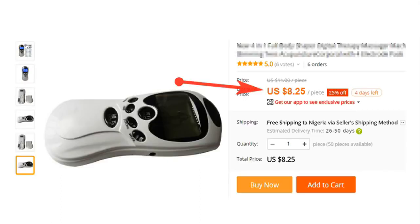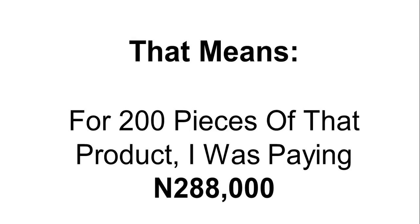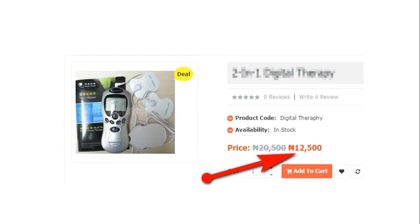Yeah. I imported 200 pieces at what, on AliExpress, was selling for $8.25, but I could bargain. Yes, on AliExpress I could bargain because it's English. I brought that down to $4. So instead of the $8.2 or $8.5, I was getting it for $4. So product cost, $4 times 200 pieces that I bought. I paid about $800, and that in naira at that time amounted to 288,000 naira. That means that for the 200 pieces of that product, I was paying 288,000 naira. Yes, that is a very powerful one, because right here in this country, this product sells for 12.5.